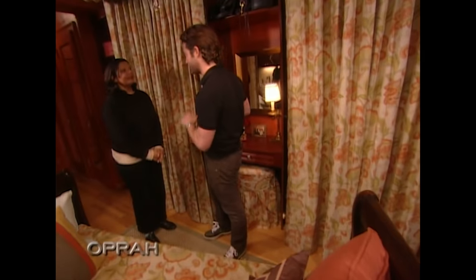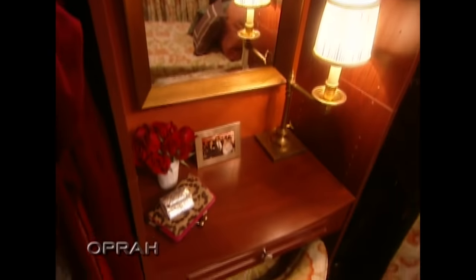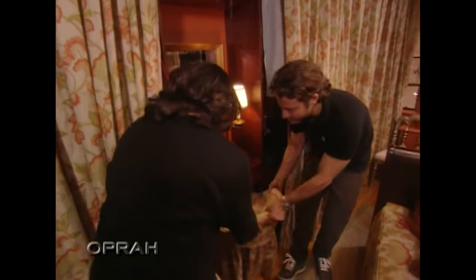Lowe's made a custom closet for you. We counted all your bags, we counted your shoes. I wanted everything to have a spot. Jewelry. My jewelry! It's fabulous. Like a lady's boudoir. Yes. I wanted you to have a place where you could sit down like a princess and put your makeup on and get ready for an evening out. So here's your new vanity. Here, have a seat.